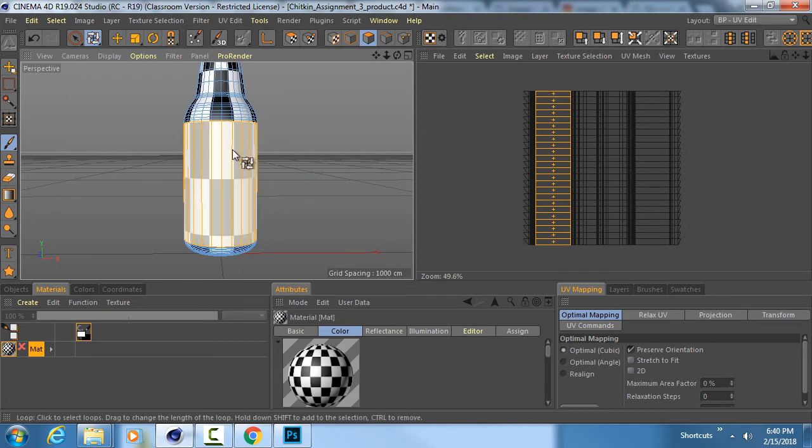So in the case of a bottle, if you are going to be applying a label, we have to think in the real world. The label is applied to the outside of the bottle and not the inside of the bottle. Like if I take the cap off and look into the inside of the bottle here, sure, we can see the label from the inside, but that's because it's see-through. The label's not actually applied on the inside of the bottle. So I want to make sure that I'm only going to be UV mapping the outside of the bottle. And the easiest way to do that is to select this one portion, which is what we want.